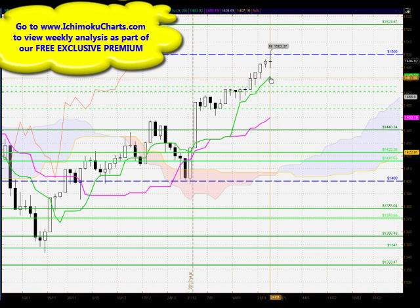Now, if the market does trade lower, however, down through that level, then we do have potentially strong support at this previous resistance zone in the past week, around the 1475 down to roughly 1470 area, and down below there at about 1457, 1456.